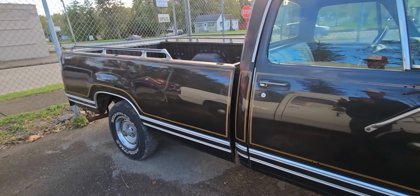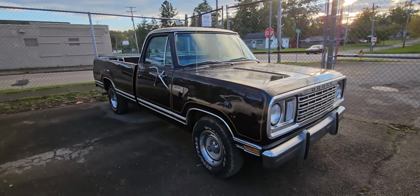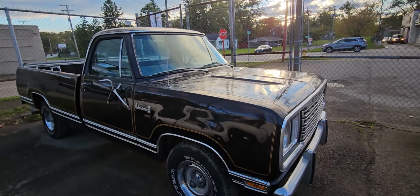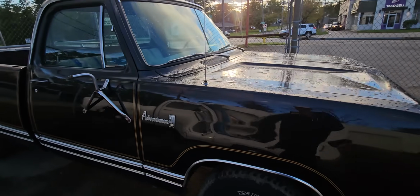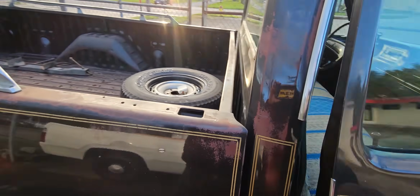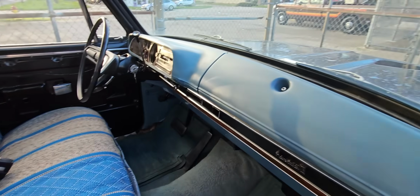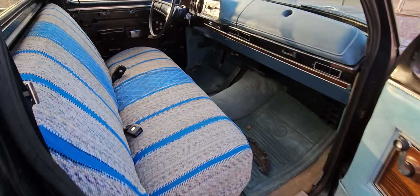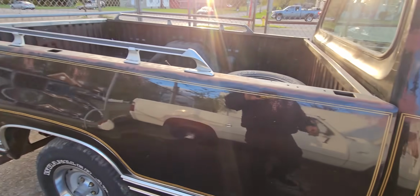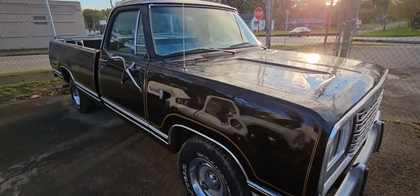This is the 77 D100 that I had in the back. I'm gonna pull the motor on it. I just pushed it out here because I had other stuff to do. But yeah, this is a 49,000 original miles, factory blue interior, original paint. It's gonna be a sweet truck. So stay tuned for that one.